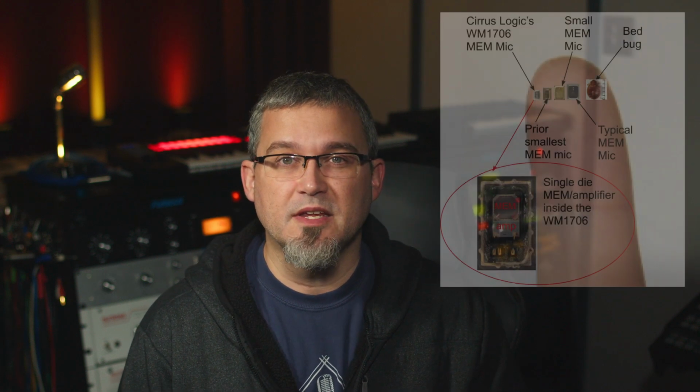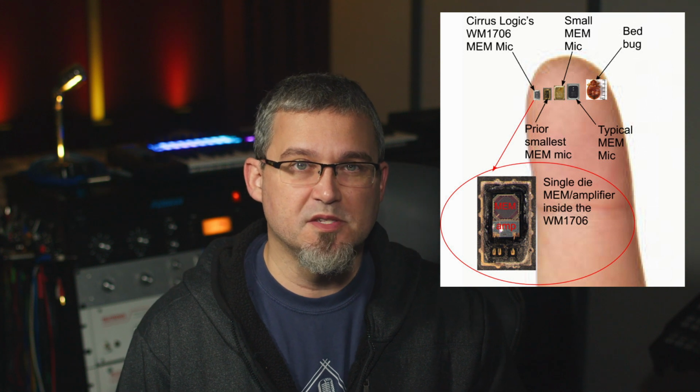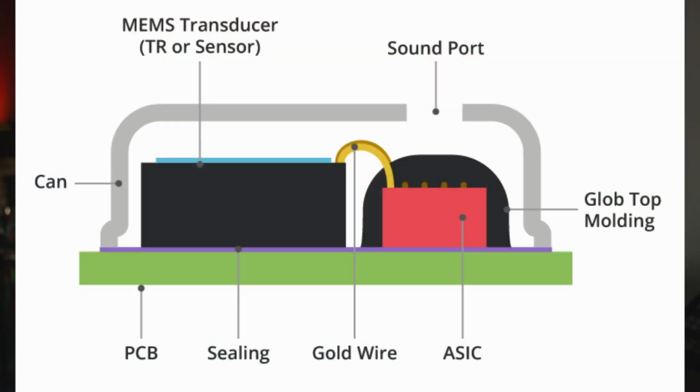In 2015, a MEMS mic was created by Cirrus Logic that was 1/6 the size of a bedbug, or roughly the size of a poppy seed. That's a small mic. The device usually has two components, the MEMS and the ASIC, or Application Specific Integrated Circuit, which are connected together by an impossibly thin gold wire.